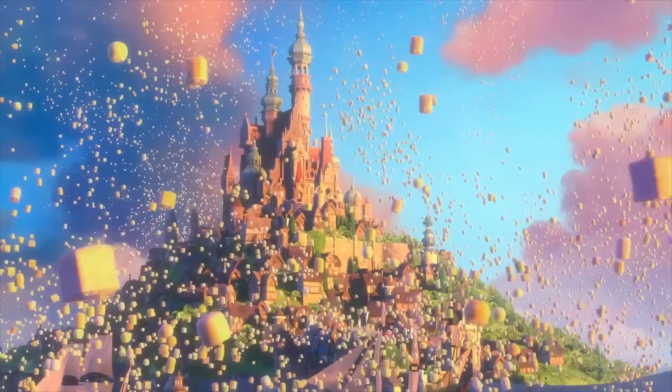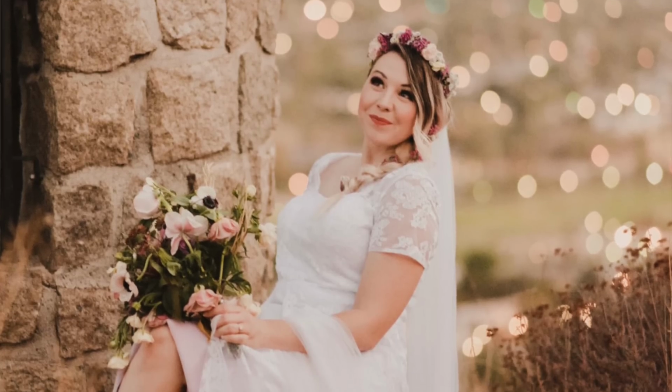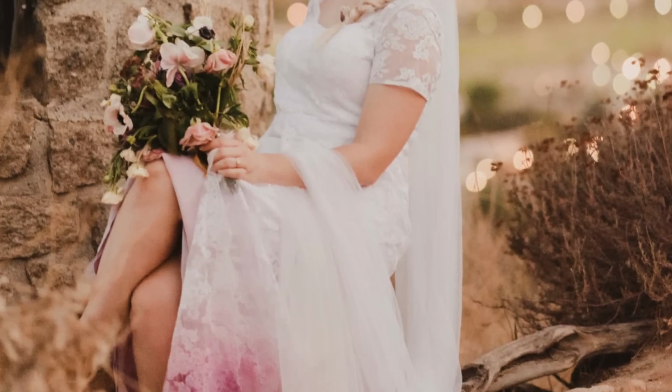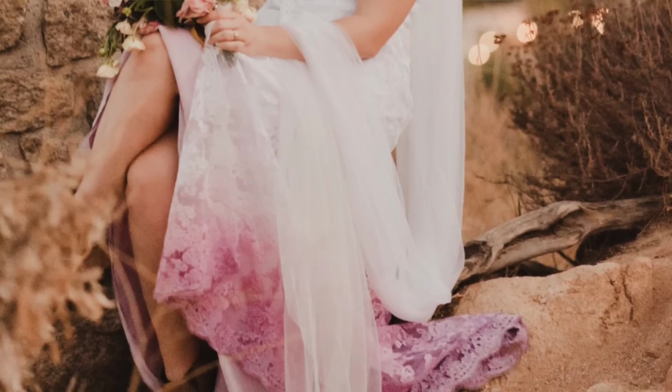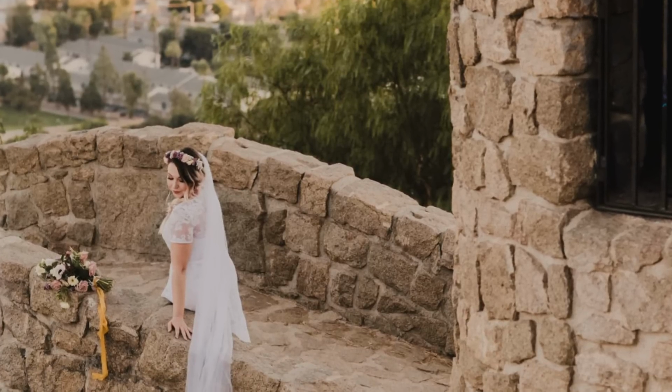I finally said yes. Eugene. I am thrilled with how these photos turned out. We found this park last minute. It was a 40-minute hike up a mountain to get up there. I did that in this wedding dress, and it was so worth it because these photos are amazing.